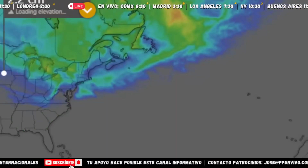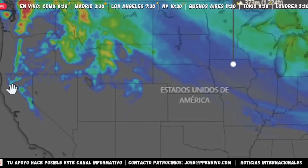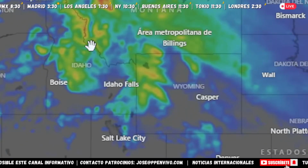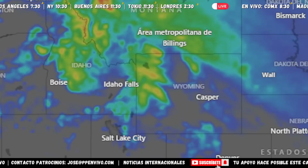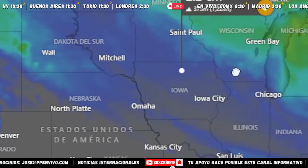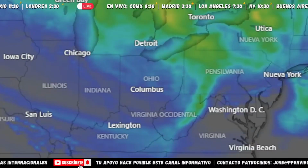Look at the snowfall for the next few days. The new snow, not the one we've already seen. It's still going to be coming to California. In some areas, it's also going to be coming to Idaho, obviously. Oregon, Washington with snow in some areas, Montana, Wyoming, all the northern states, practically or almost all the northern states are going to have snow. As you can see, reaching all the way to New York and Washington, which is the one I was telling you about that will possibly be arriving these days.